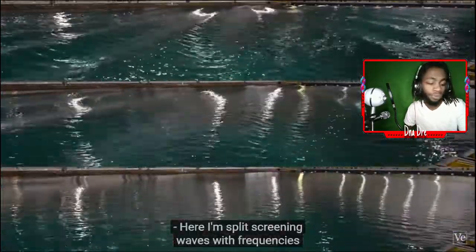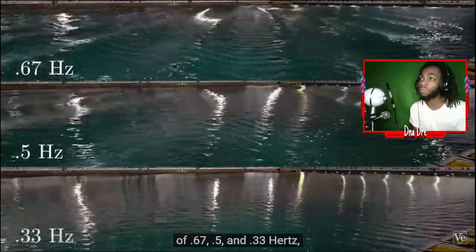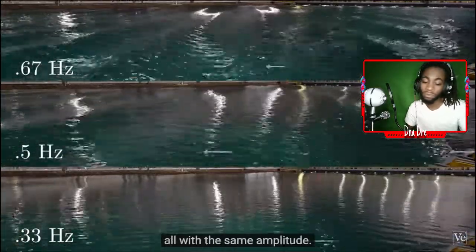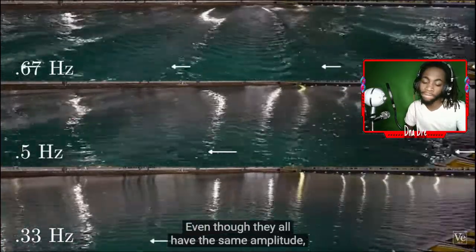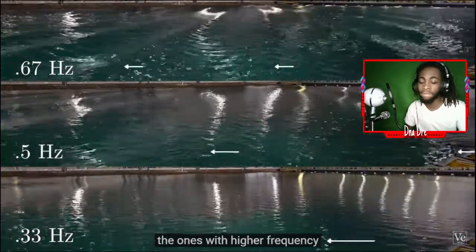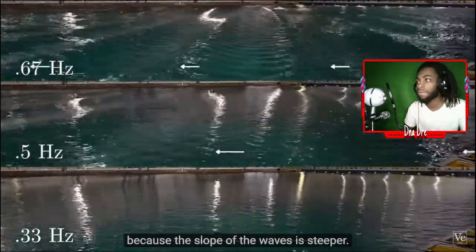Here I'm split screening waves with frequencies of 0.67, 0.5, and 0.33 hertz, all with the same amplitude. So, two things to notice. Even though they all have the same amplitude, the ones with higher frequency look like they have a greater amplitude because the slope of the waves is steep.